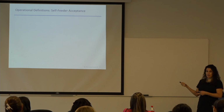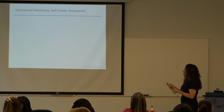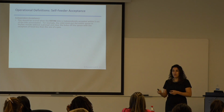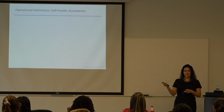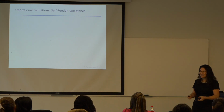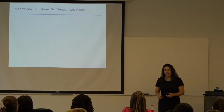This is self-feeder acceptance, right? So there are different protocols and different operational definitions for a self-feeder protocol versus a non-self-feeder protocol. So if the child is self-feeding, how do we teach self-feeding? Generally, are people familiar with the 3-step, help me out somebody, guided compliance, thank you. Goodness gracious, I've been talking for a long time. 3-step guided compliance, right? What does that generally look like?